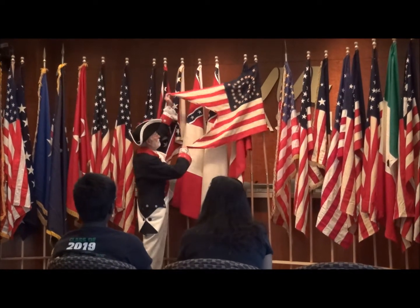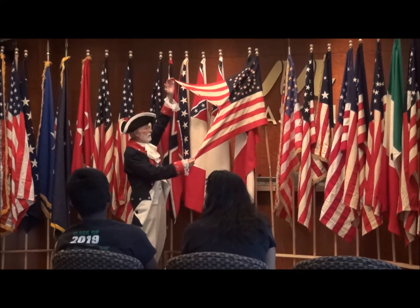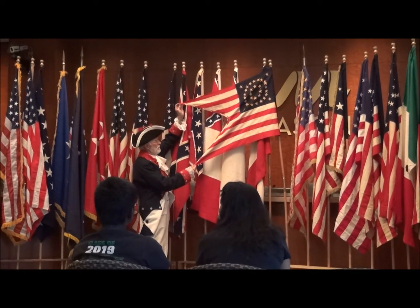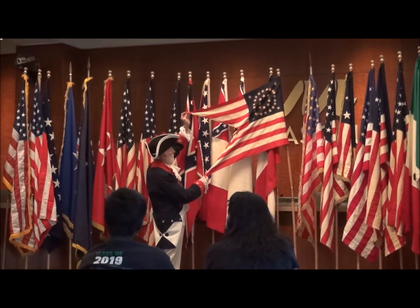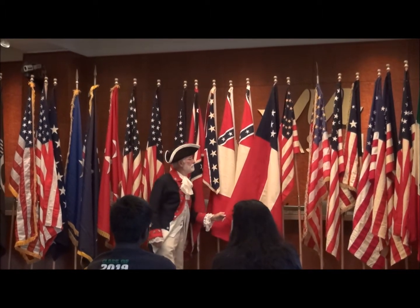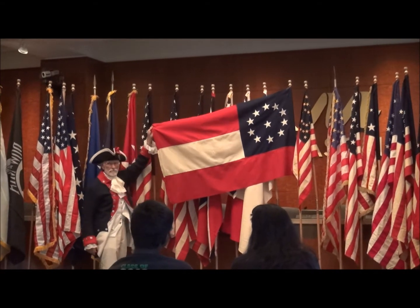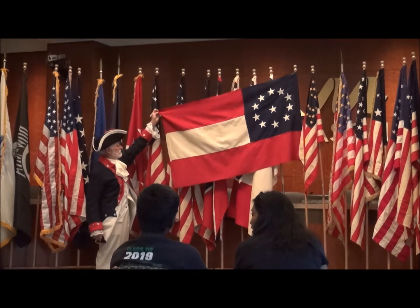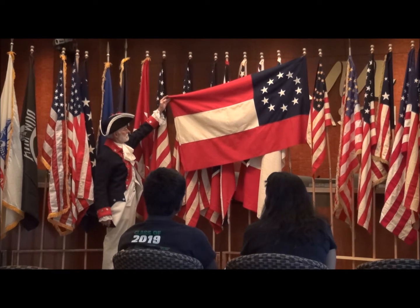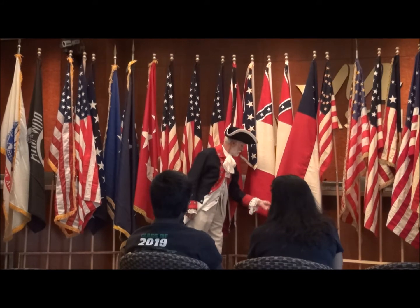This next one is a guideline. Contrary to what you see in the movies, when the cavalry rode into battle or just rode, or even when troops were marching, they didn't carry a 3x5 flag, they carried what's called a guideline. The next one is the first national flag of the Confederacy. They had 3 flags. Some who studied the Confederacy may say, well, there was the Bonnie Blue. The Bonnie Blue was not a national flag, that was a regimental flag.